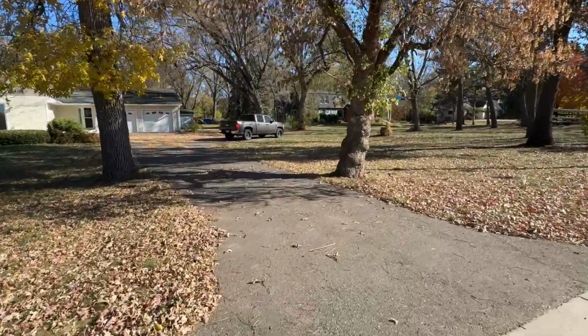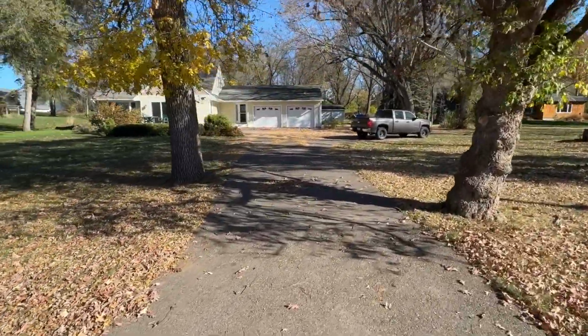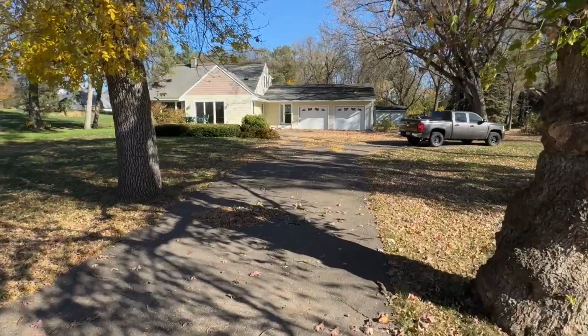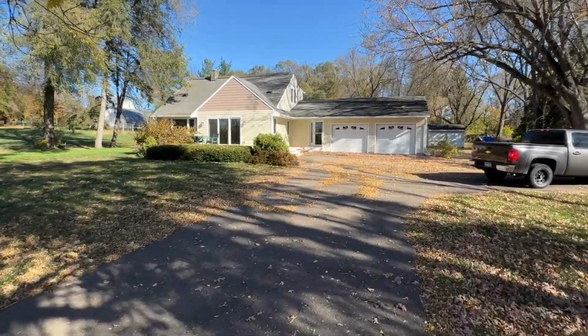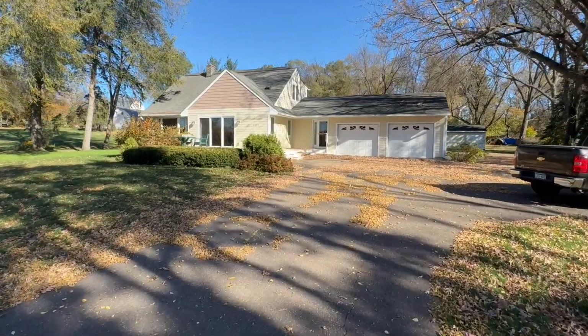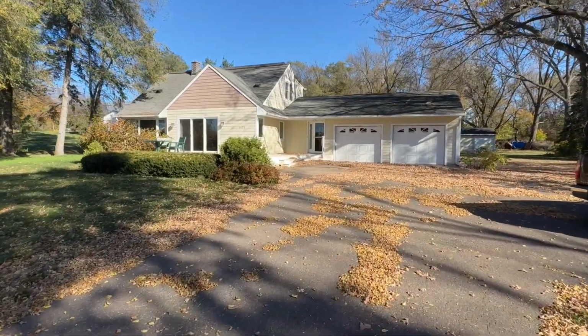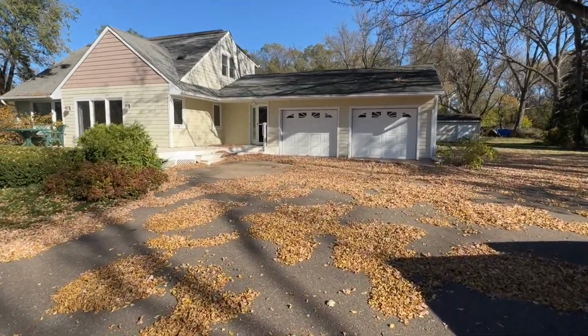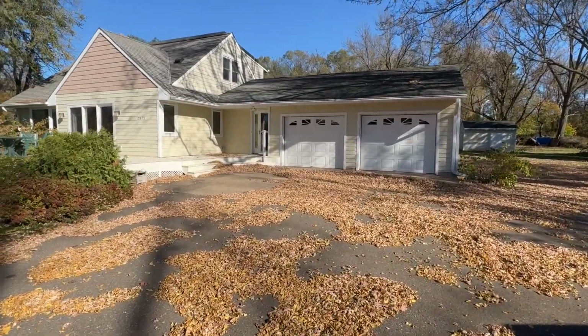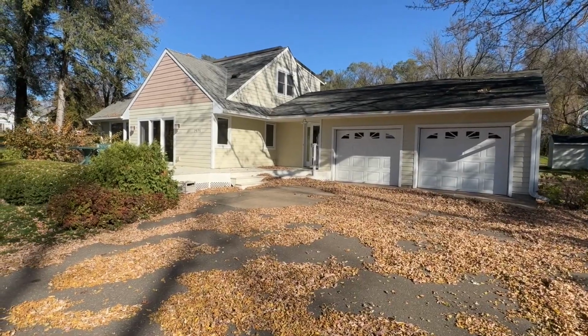All right, so here's a good look at the private drive. Got a couple trees out front. Beautiful time of year. So as I mentioned, we are in Lake Elmo, Minnesota, within the Stillwater School District. It is primarily served. We have a beautiful four bedroom, three bathroom, single family home in front of you here. I cannot wait to show you guys the inside.